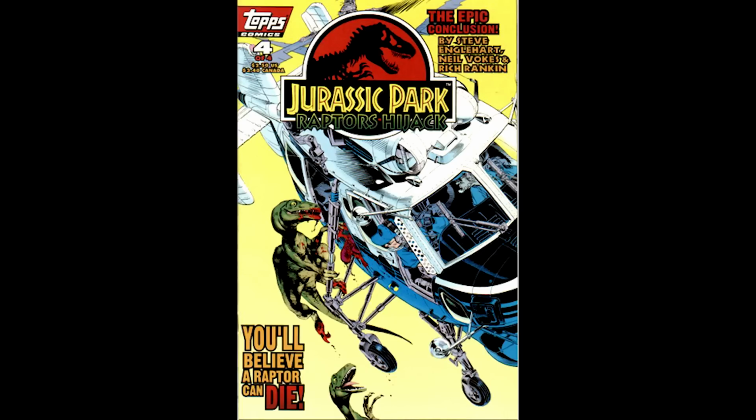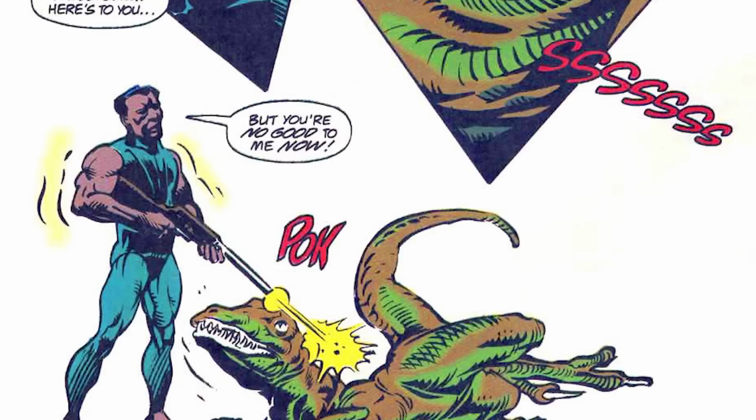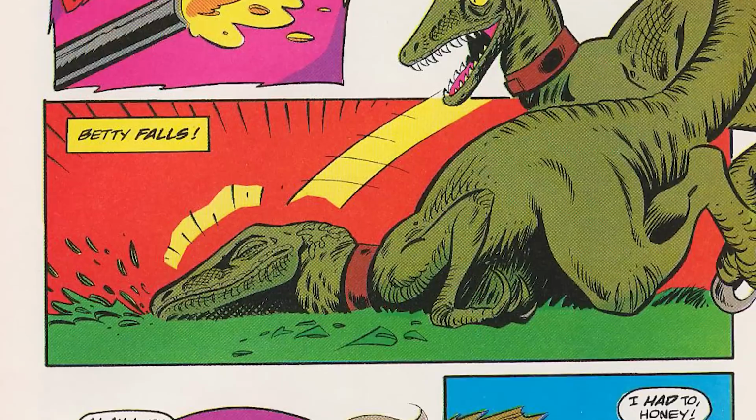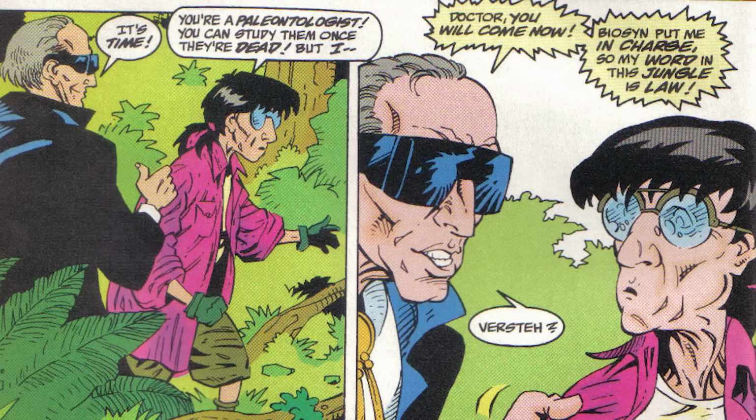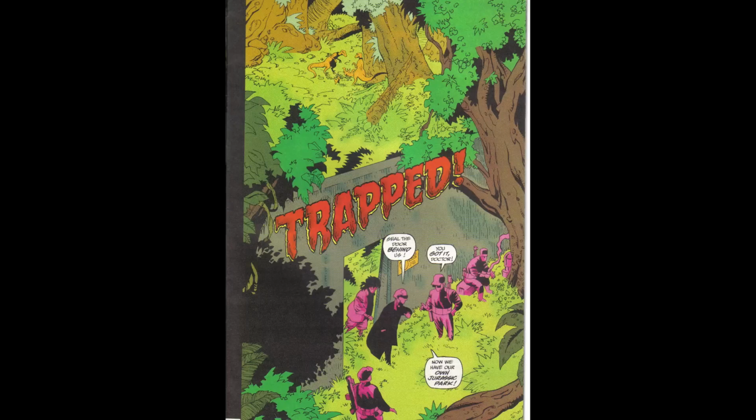Finally, the conclusion of the whole story. You'll believe a raptor can die. No, I believe it. I've seen it several times already, dude. I believe it. Also, just a quick spoiler, no raptors will die in this story. The raptor eggs hatch and Fisher pulls Belvedere away from them. They built walls in the jungle around the raptors, so this is Jurassic Park now, it seems.